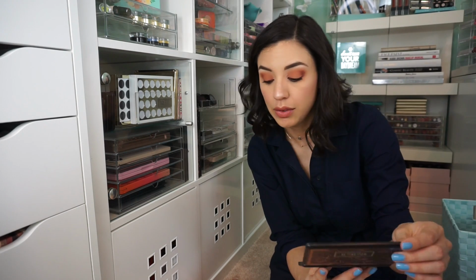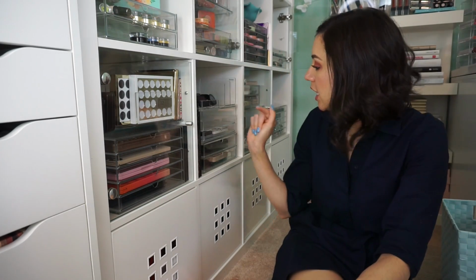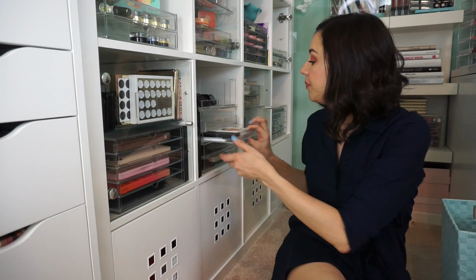I mean, it wouldn't be like a top 3 holy grail status because it's limited edition and I couldn't do that to myself, but it's definitely an amazing palette. You can't get it anymore. Kat Von D, you should really consider relaunching that guy.